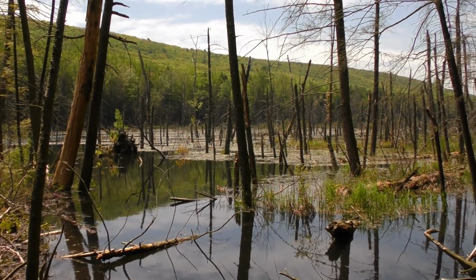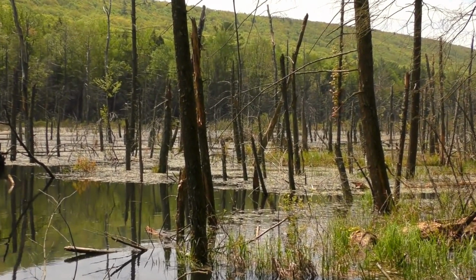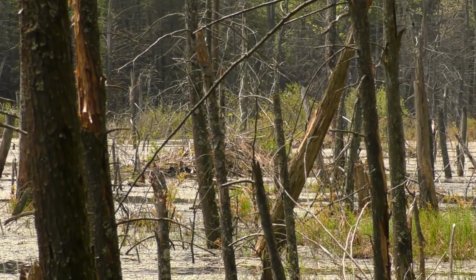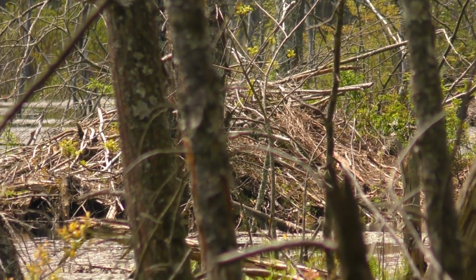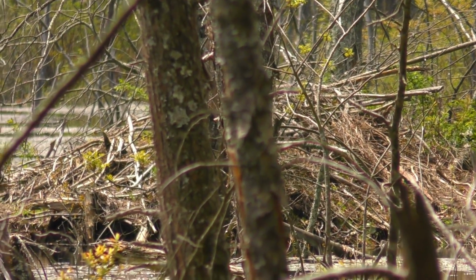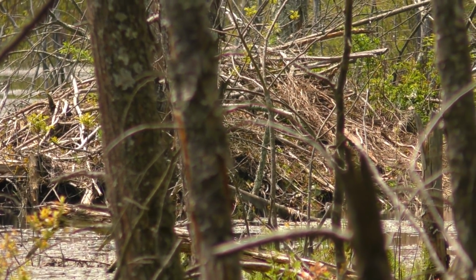Let's zoom in on that lodge out there. Should be right there in the middle of the screen. Behind some of those trees, you see that pile of branches and mud and dirt and stuff? That's their lodge. It's hollow on the inside, and the entrance into it is underwater. The only way in and out.